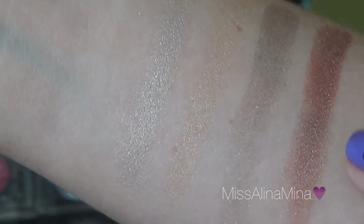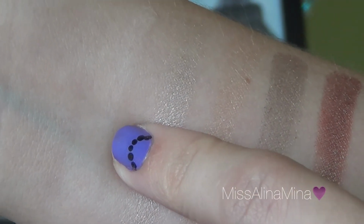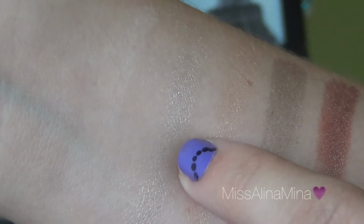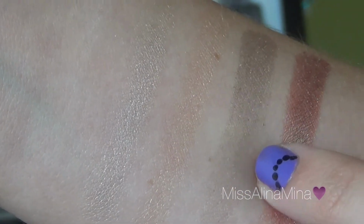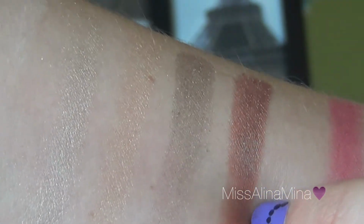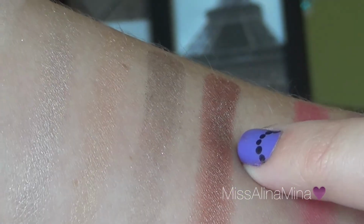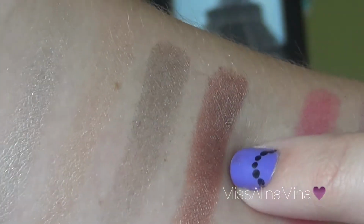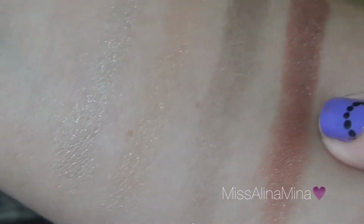So here we have row 3. This first color here is Heaven. It's a light matte yellowish beige. Shiny Happy, which is a light shimmery gold color. Honey Pot, which is a more golden gold color, which is also shimmery. Don't Settle, which is a light to medium shimmery brown. And Girly, which is one of my favorite colors. It looks green in the palette, but it actually has a more burnt auburn or burnt red with a greenish, almost like a mermaid scales type undertone. I can't even explain it. It's just such a pretty color. So once again, that is row 3.